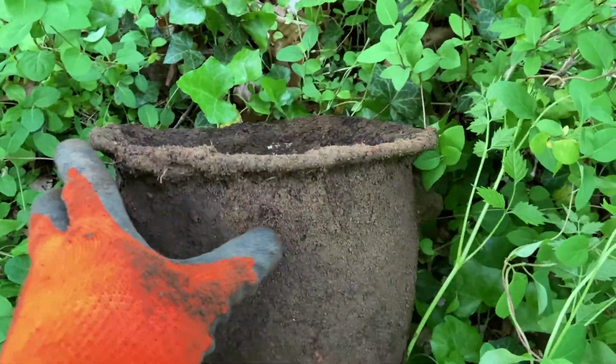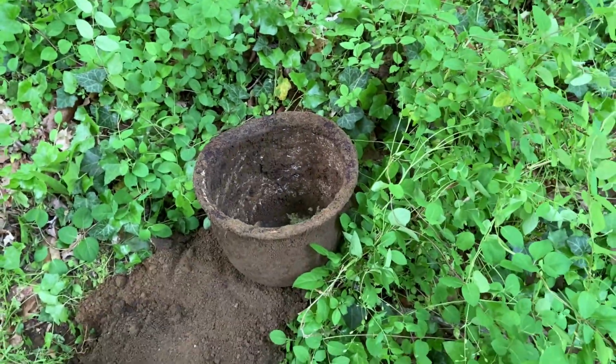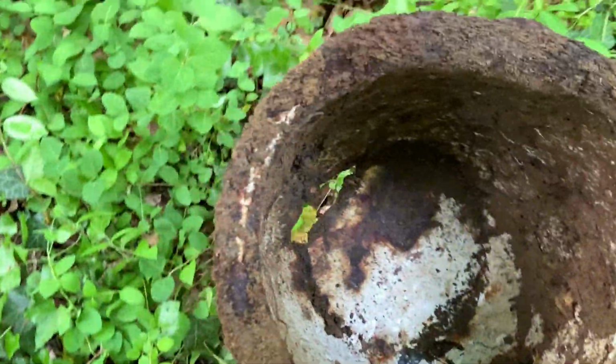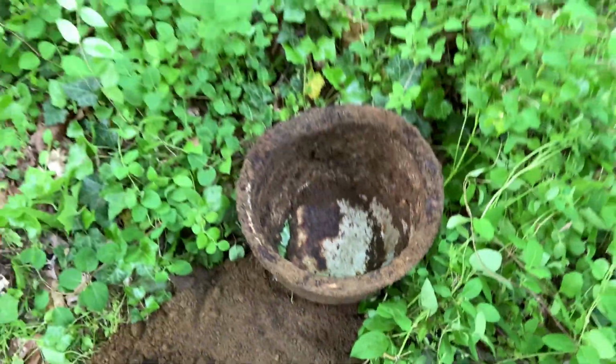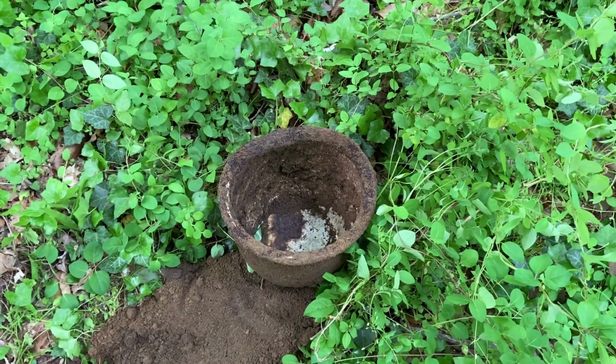You see where the handles were on both sides. The bale's long since rusted away. But all in all, there's a small hole in the bottom of it. But man, this thing's in pretty good shape. I'm pretty stoked.